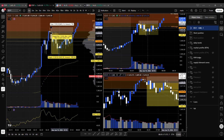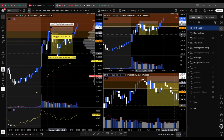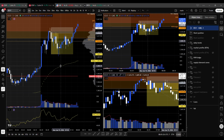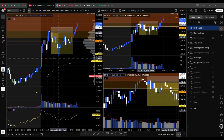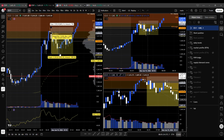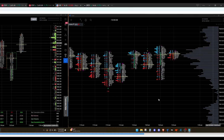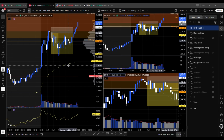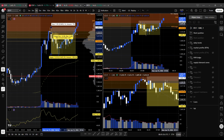I did get that pullback, which is good, but I was looking for more of a move there than just a little pullback. So, yeah, I probably should have just taken it all off here, especially when it formed that delta divergence. Pretty much knew the move was over. But yeah, could have been better.